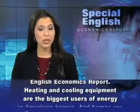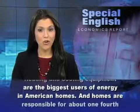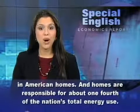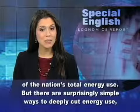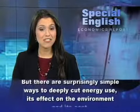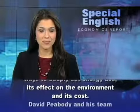Heating and cooling equipment are the biggest users of energy in American homes, and homes are responsible for about 1/4 of the nation's total energy use. But there are surprisingly simple ways to deeply cut energy use, its effect on the environment, and its cost.